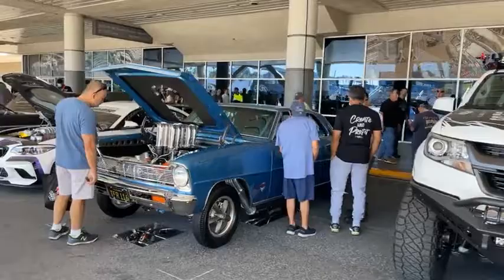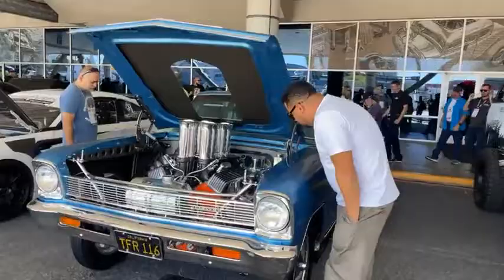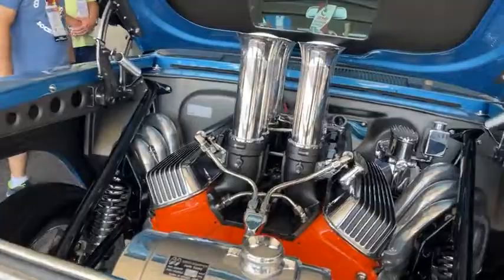Look at this Chevy too. Holy cow. Let me see right there. Look at what's inside this. It's just bonkers. My God, it's crazy.